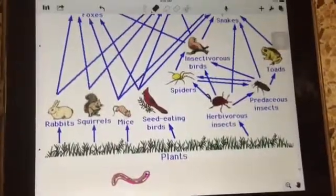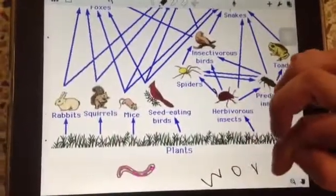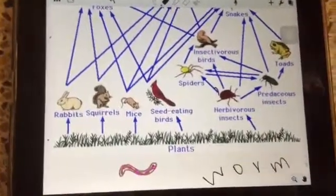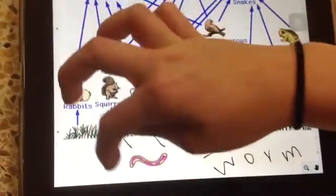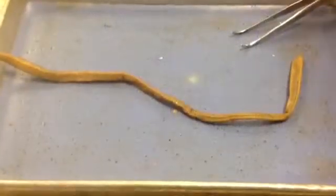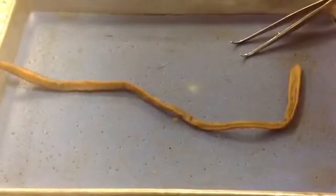The main things a decomposer does is they use oxygen to gain energy and drive their own life processes. They also release nutrients back into the environment for other organisms to use. Earthworms can grow up to 120 centimeters long and eat over 65% of their body weight.